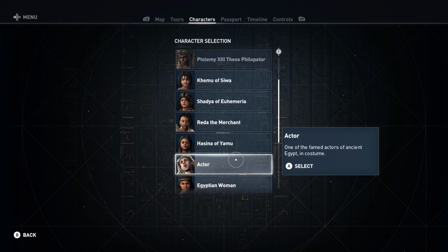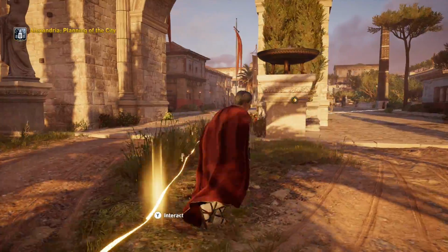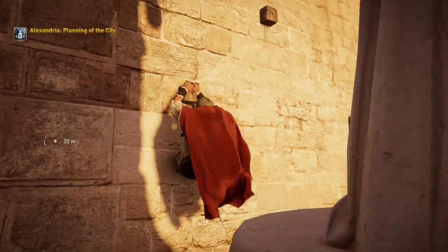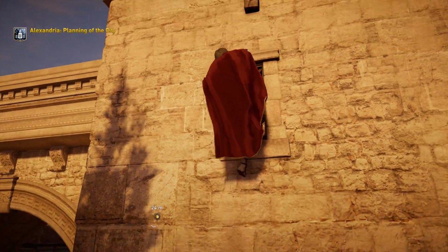You can ride animals, climb buildings, and do many of the things that are elsewhere in the main game, but all of the combat and the actual gameplay has been stripped out. This is purely about exploration within this trove of history.